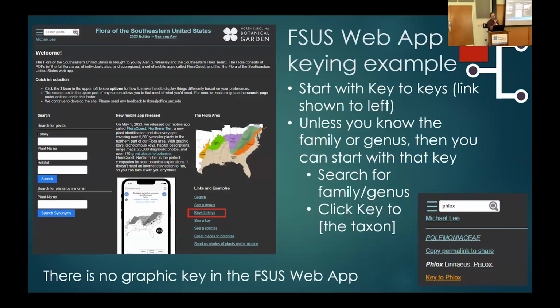So to start with the FSUS web app keying example here, we're going to start with a key to keys. And that is one of the links that is available under links and examples on the bottom right. It's in red and highlighted there on the homepage of the FSUS web app.